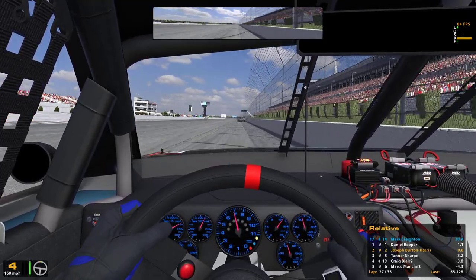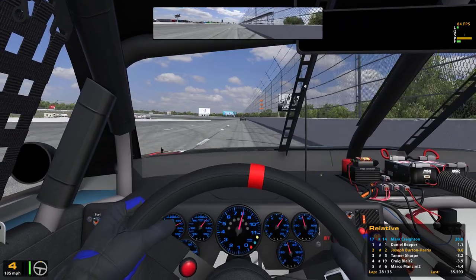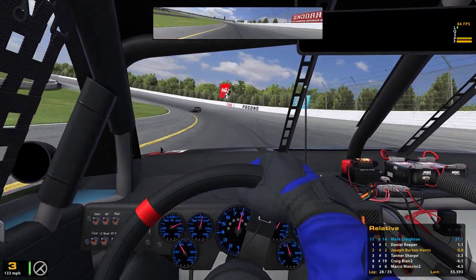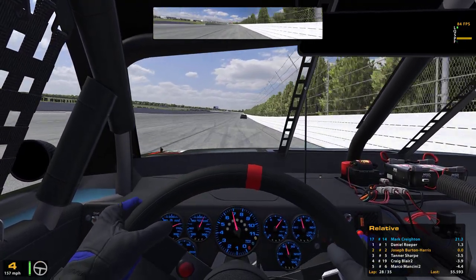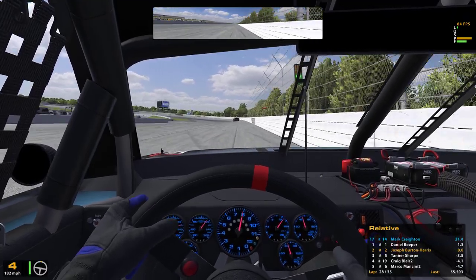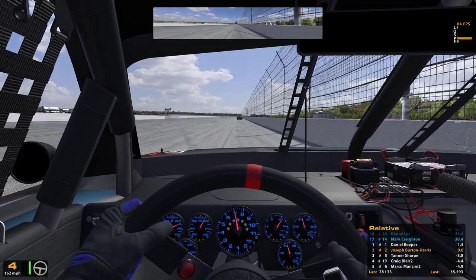God damn it. Come on, come on, come on. I am driving like shit today. Way too hard into the corner. Try doing that a little bit more. God, if I could hit that apex once in a blue moon, that'd be lovely.